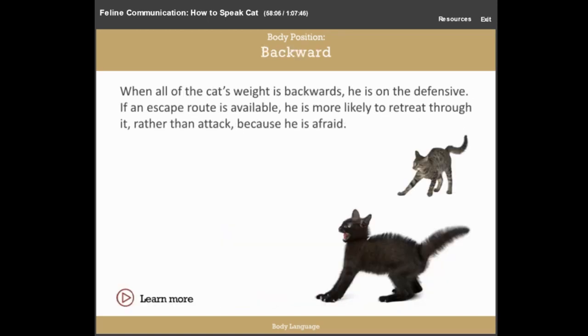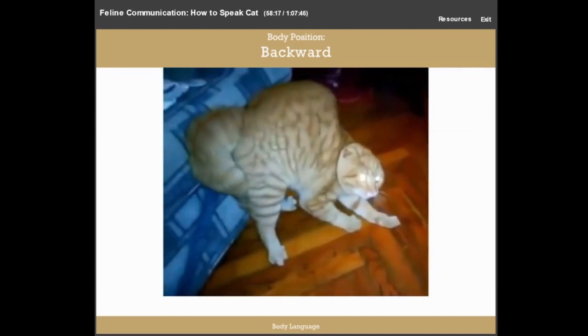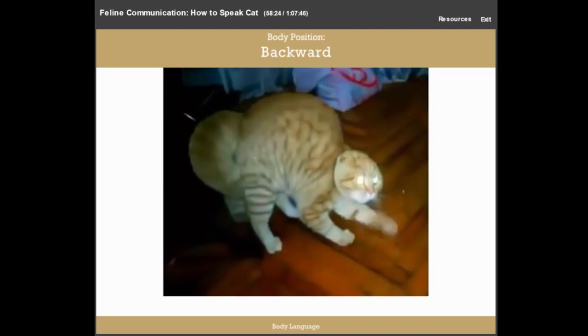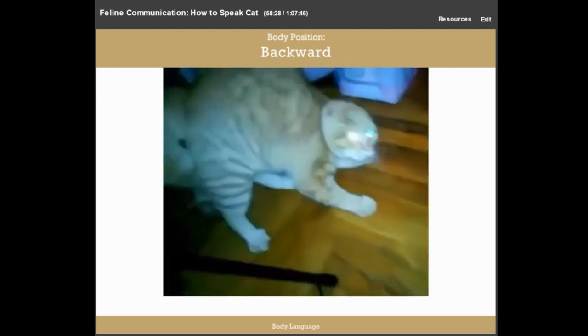When all the cat's weight is backwards, he is on the defensive. If an escape route is available, he is more likely to retreat through it rather than attack, because he is afraid. With this body position, the cat usually hunkers down while backing up and leaning away from the threat. Sometimes he will deflect his head to one side, giving the appearance of a sideways glance. If pushed, it is likely that the cat will let out a hiss or a growl.